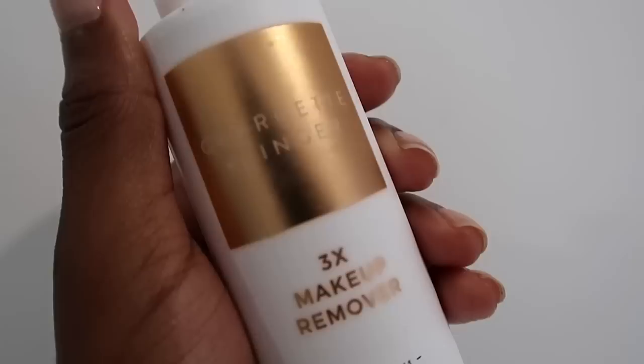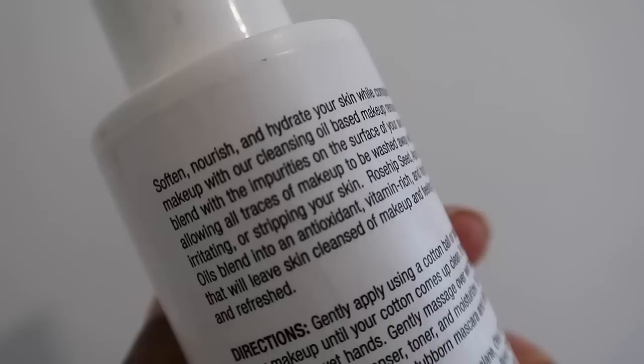Okay, next up, I got this Georgette Klinger 3-in-1 makeup remover. I'm gonna use this tonight when I take my eye makeup off so you guys can see how it works. But right now, I'm all fresh out of makeup remover and this had incredible reviews. So I'm definitely gonna check it out. It's meant to soften, nourish, and hydrate your skin while completely removing your makeup with the cleansing oil-based makeup remover. And I love a good oil-based remover. So tonight, when I take this eye makeup off, we're gonna see how this works. But in the meantime, it's linked.